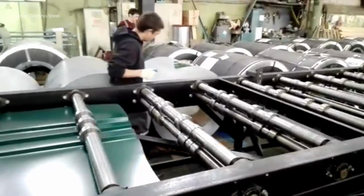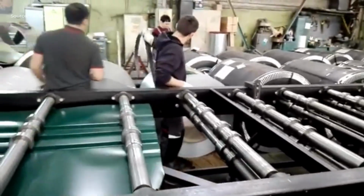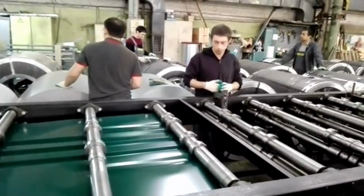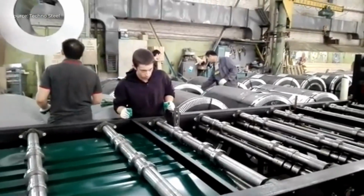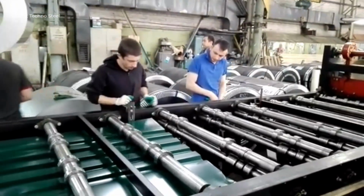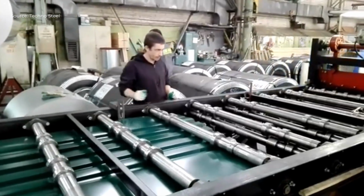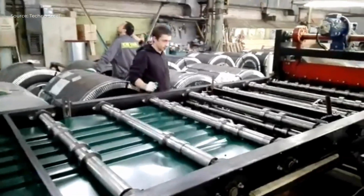The second stage is shaping, in which the flat steel strip passes through a series of rolling stations. Each station consists of upper and lower rollers, which gradually bend the steel into the desired shape. The gradual shaping on multiple rollers ensures uniform and precise corrugation while preventing cracks or material fatigue. The number and design of the rollers determines the final shape of the corrugation, which is usually trapezoidal or sinusoidal.